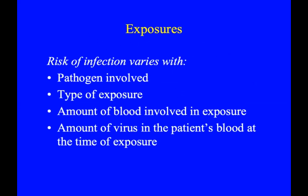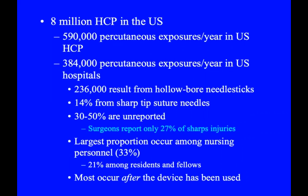So the risk of infection varies with the pathogen, as I already commented on, the type of exposure, meaning is it a sharps injury versus a splash to non-intact skin, the amount of blood involved in the exposure, and then the amount of virus in the patient's blood at the time of exposure is very, very important. And we have a lot more data on that now around hepatitis C and HIV, and again, something that Dr. Russi is going to comment on. So not all exposures are equal, I think is what I want to make a point about that.